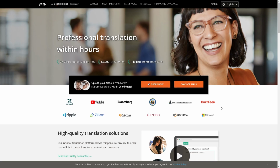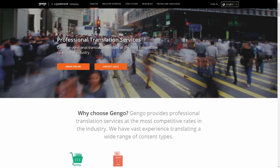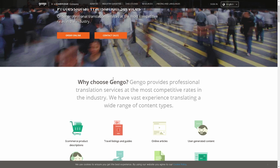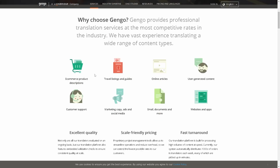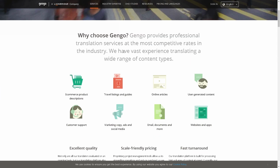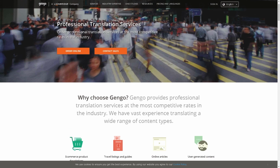Now, our next platform is called Gengo AI. Now, it offers translation and data annotation tasks, which you can work on projects like image tagging, text annotation, and audio transcription. So this is one of the platforms that can offer you so much opportunity when you dive deep. Now, as you can see, these are the available languages that you can streamline.